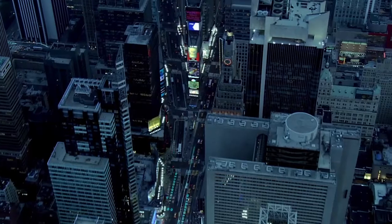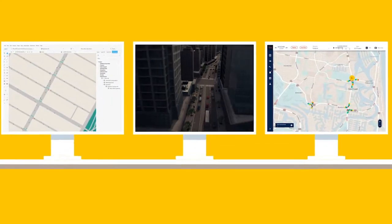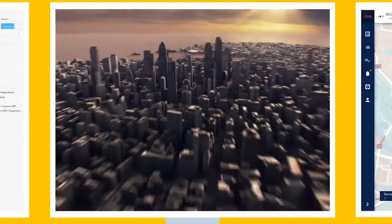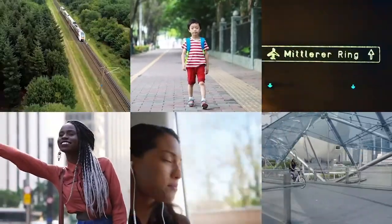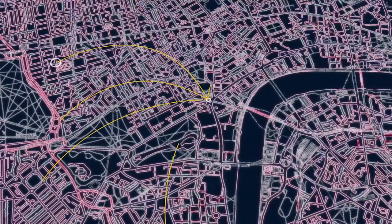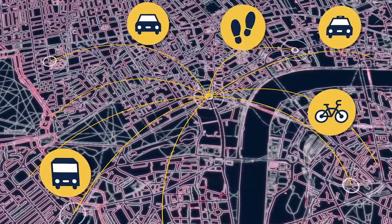Aimsun is a leading international provider of software and services for traffic planning, simulation, and prediction. Our team has developed a totally integrated digital mobility modeling lab. Within our software, transport planners can analyze movements at any scale, from a single intersection to an entire region. The idea is that you build a digital twin of a city or a highway, then simulate the trips that people want to make, and match them with transportation options such as taxis, buses, car shares, bikes, or even walking.